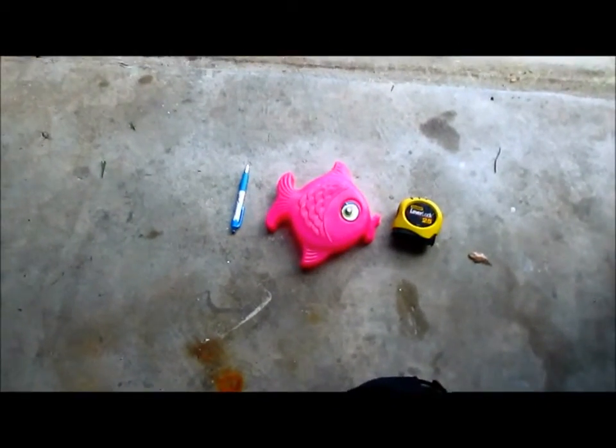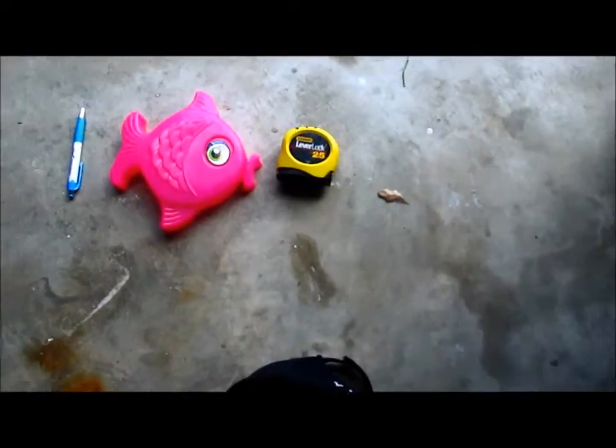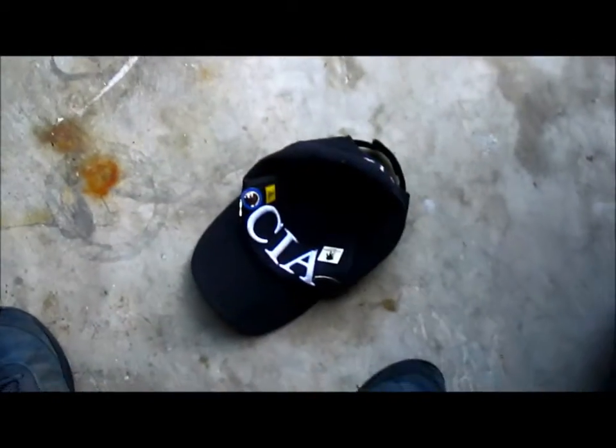The combination of these three make pigments. These pigments right here: cyan, magenta, and yellow. The combination of these three make black.